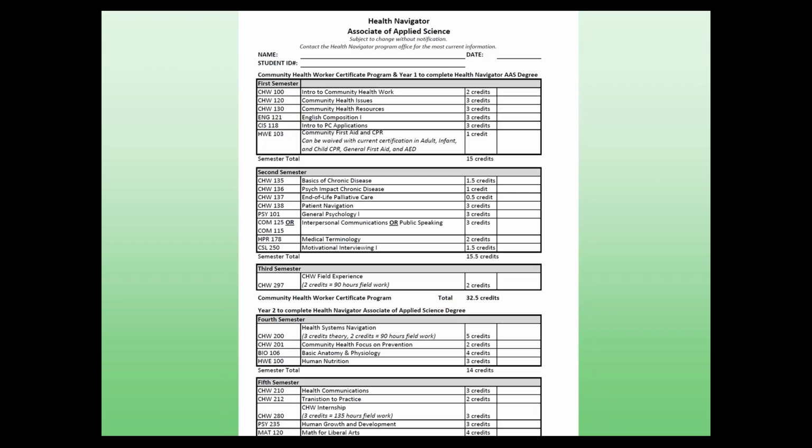Health systems navigation is a 5-credit course, so we do 3 credit hours of theory, where we look at each of the different systems, whether it be the acute healthcare system, social services system, behavioral health, public health, and then we also have them do 90 hours of field work as a part of that. We have a course, community health focus on prevention, which has a very big public health focus. We'd like the students to get some basic anatomy and physiology as well as nutrition.